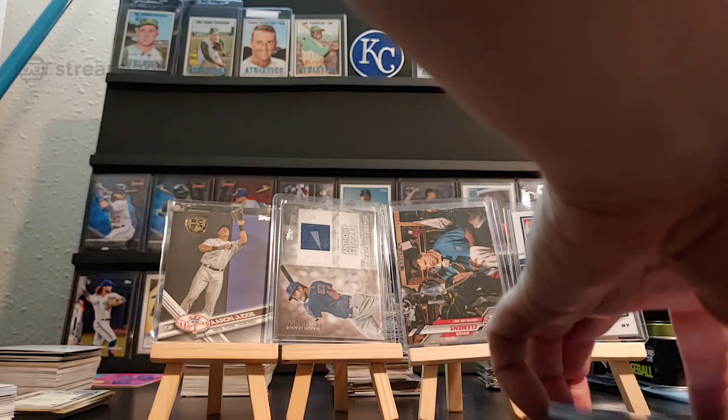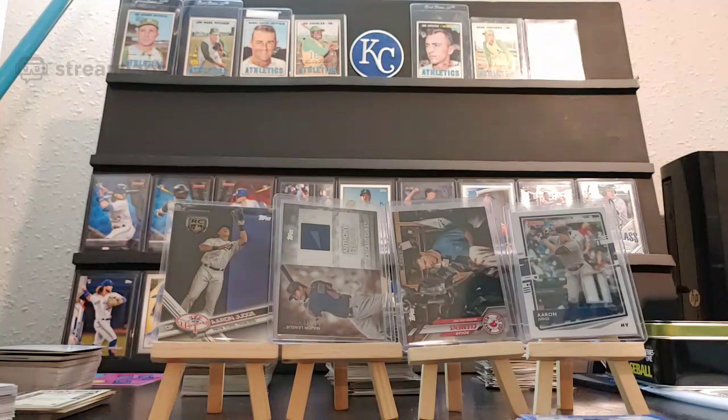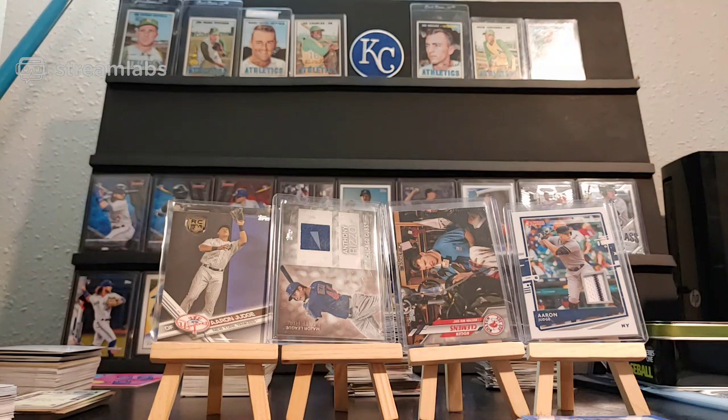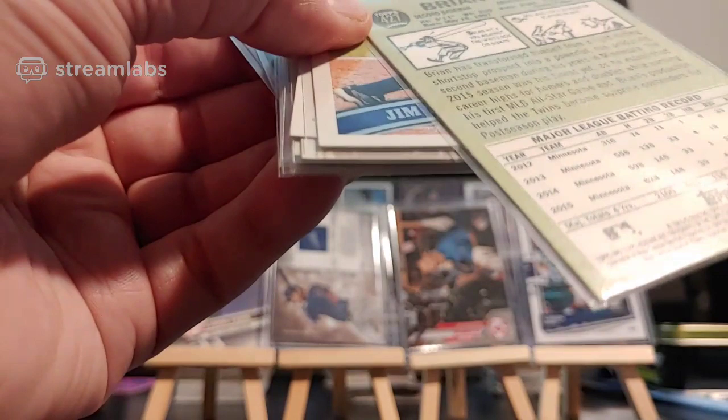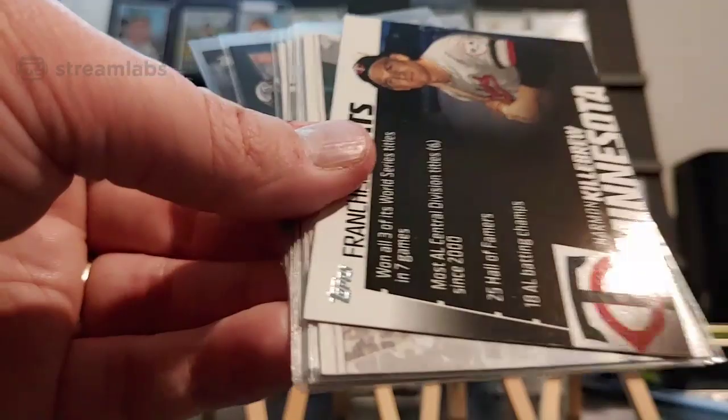And then I should have some other Twins stuff. Let's take a look. And I do have some rougher vintage stuff too. And here's some of my other Twins stuff. This is from different years. '95 Ultra All-Star. Brian Dozier. This might be a short print. I don't know if it is. Well, Puckett's a dollar. Brian Dozier, quarter. Jim Thome, quarter. This is a 2019 Franchise Feats Tournament Killebrew.